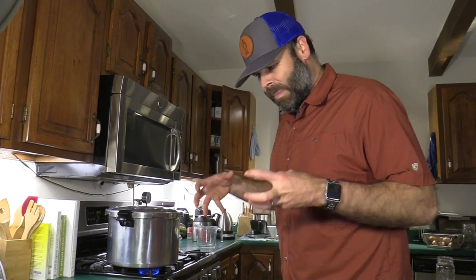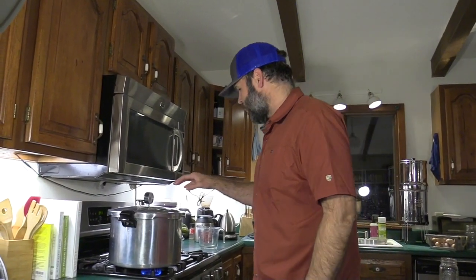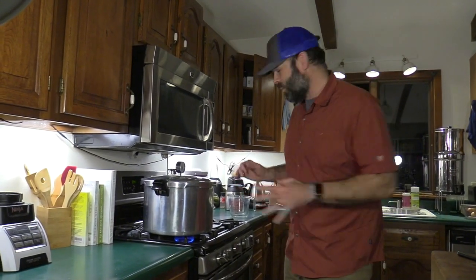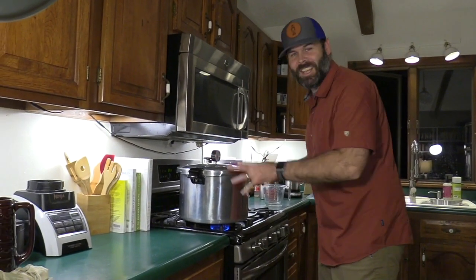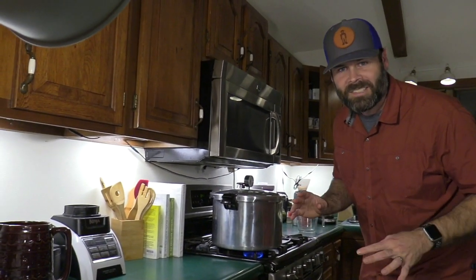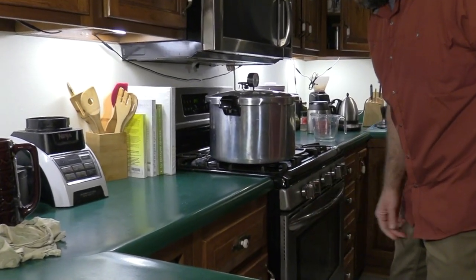Now, here's where it can get a little crazy. The PSI on my truck tire is 30 pounds per square inch of pressure. Here, this is around 10 to 15, so I would not want to just open this, because this lid would probably fly up, like it would be bad. So here's the next step. Ready? That's it. Turn the heat off.